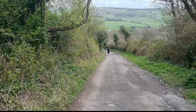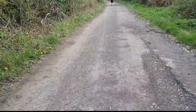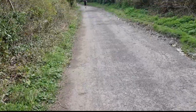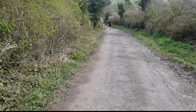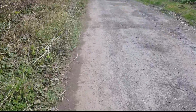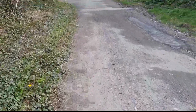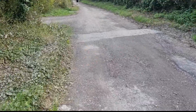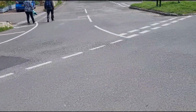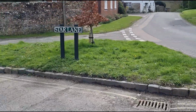So this path down into Alfriston is quite steep and very gravelly, so be careful, especially I guess if you're running this in road shoes. You're more likely to slip over in those. It's gravelly mostly in the middle, so you can probably keep to the sides for the safest route down. Star lane there.